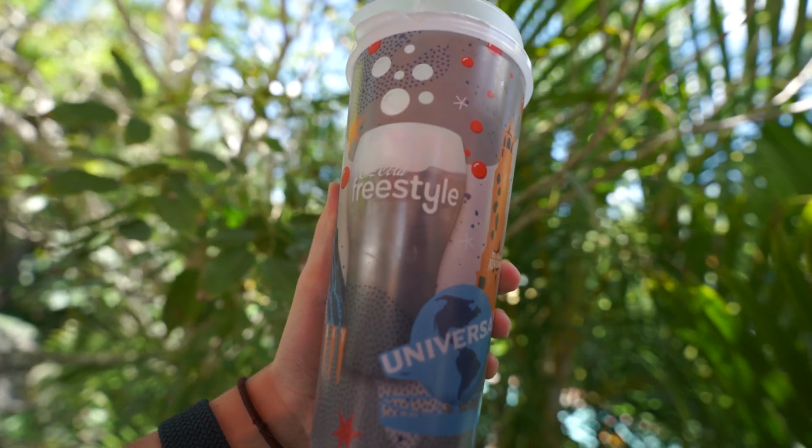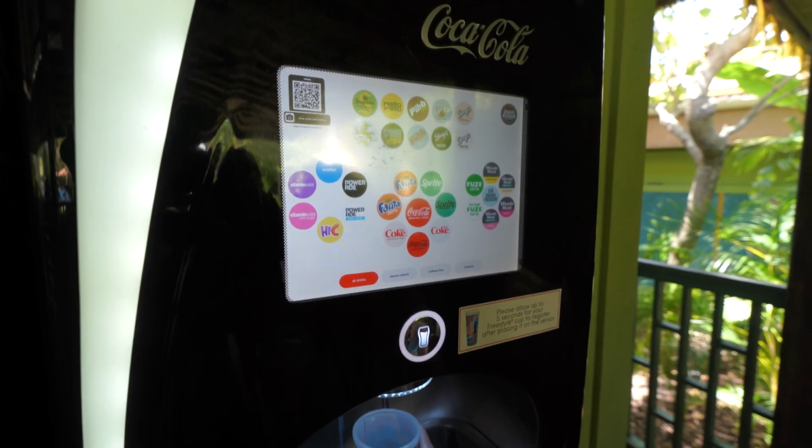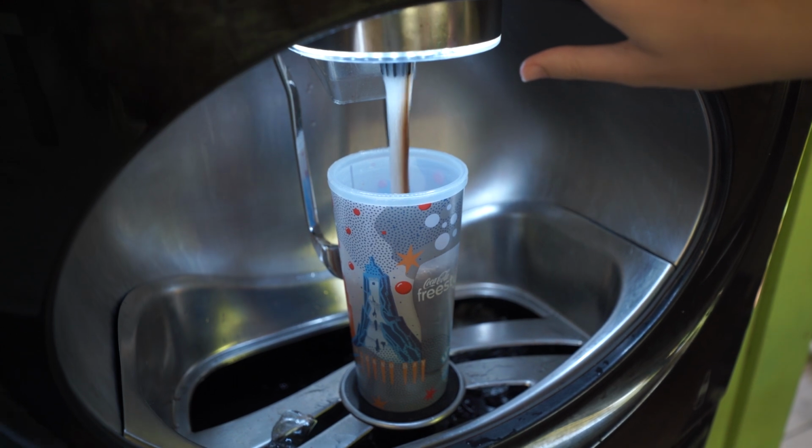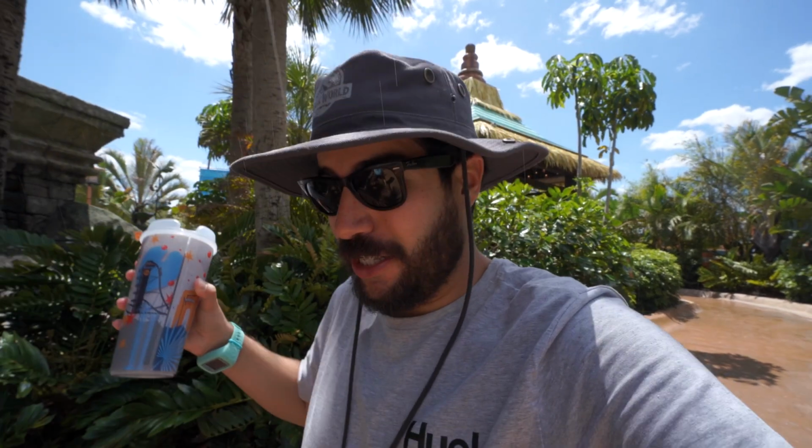So lunch is great. Volcano Bay, in my opinion, has some of the best quick service food in all of Universal, honestly. Something that we've recently gotten turned on to as well, which we know is popular, it just took us a long time to get around to it, are the Coke Freestyle cups. We bought one for ourselves a couple days ago, and now we can bring this to the park whenever we want to refill and have basically soda and drinks.